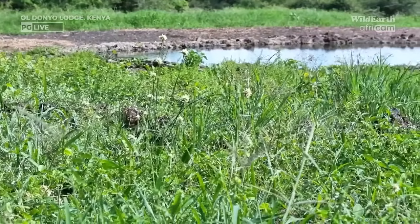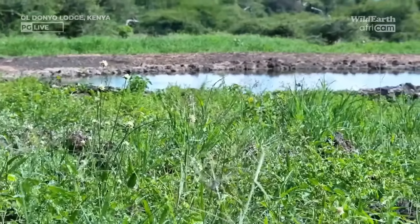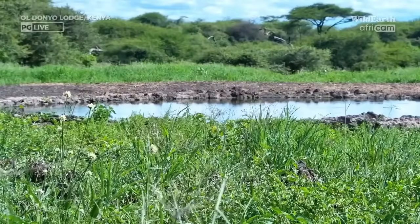There's a number of butterflies around the water's edge. We're kind of having a bit of a look for bird life, but in the absence of birds, maybe we can check out those butterflies.